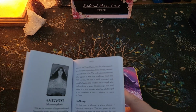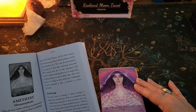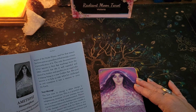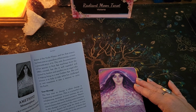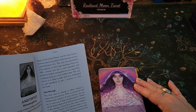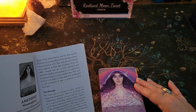Amethyst, sometimes called Holy Amethyst or Lady Amethyst, is an ascended angelic being and divine feminine archangel connected to the energies of transformation and transmutation. She is the divine counterpart of Zadkiel, the keeper of the violet flame, and for that reason has been seen as a guardian of that energy or even a personification of it. The only documentation of her appears in New Age teachings from the 1980s onward, but she is well regarded and trusted by healers and psychics as an angel who is helping bring in the golden age. Her soul mission is to help us take what has challenged us and transform it into a mission to serve the earth.